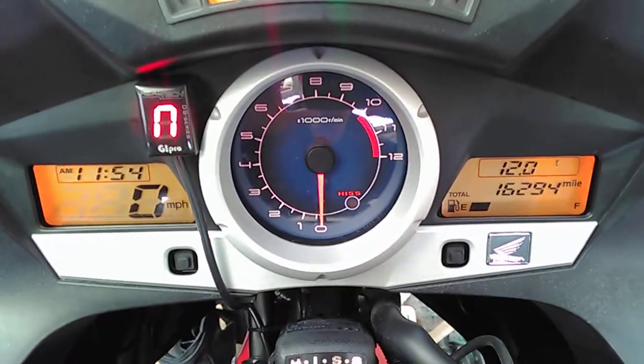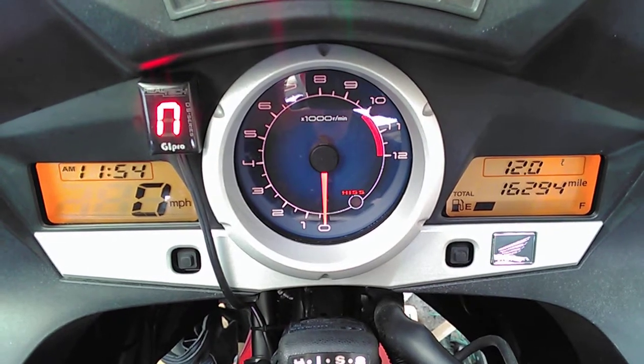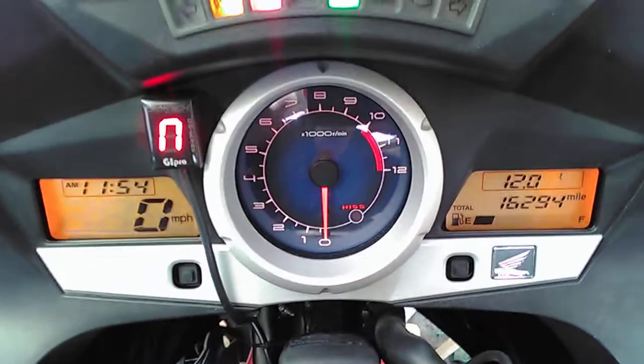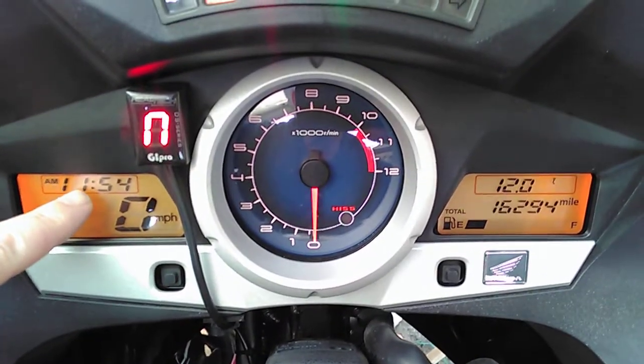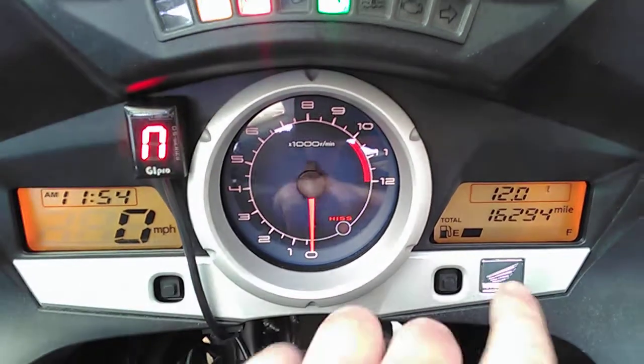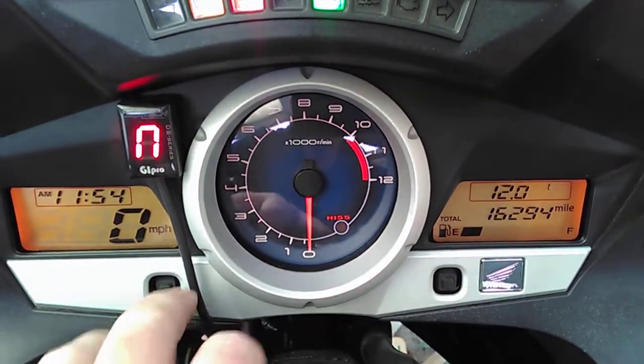Just thought I'd do a quick video to back up the one I did yesterday, because I'd realised you couldn't see the dash properly on the bike yesterday. So, here we've got your time, your speedo, rev counter. Over here is where you've got your computer.